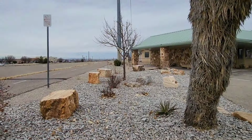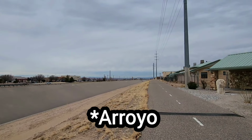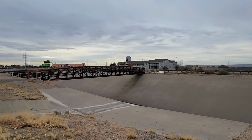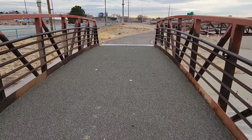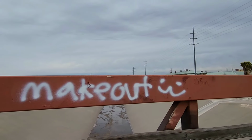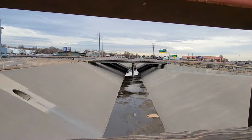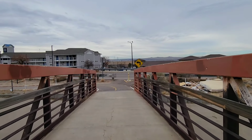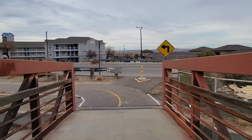Here's a huge ditch here. Whew! That's a giant arroyo. And of course, another trail. I guess there's a trail at about every arroyo, every big arroyo. I like bridges. People have to just paint up everything. Yeah, let's go out for a walk. Make sure you bring your can of spray paint. Never know when you're going to need it.